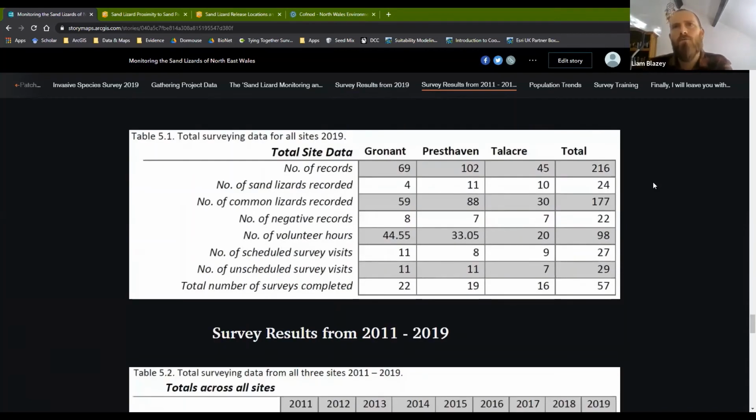So just a quick overview of our 2019 records. We had 216 records stored. We found 24 sand lizards, 177 commons. It does say 98 here, but I recently spoke to one of our volunteers and he told me that he did an extra 3 hours. So that should be 101. And we completed 57 surveys over the season.